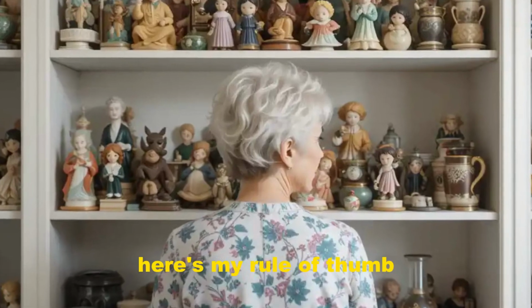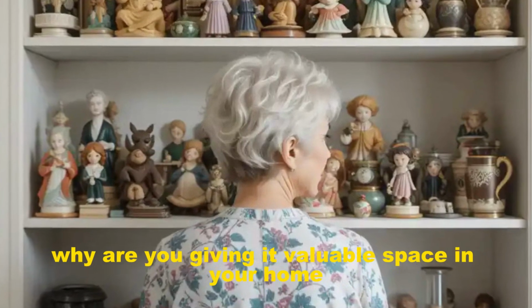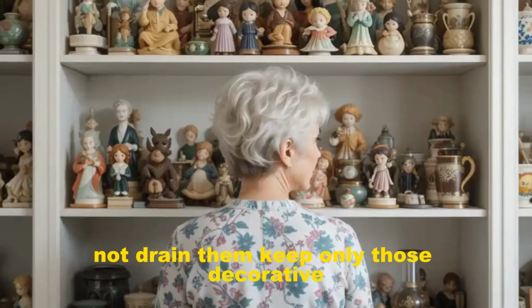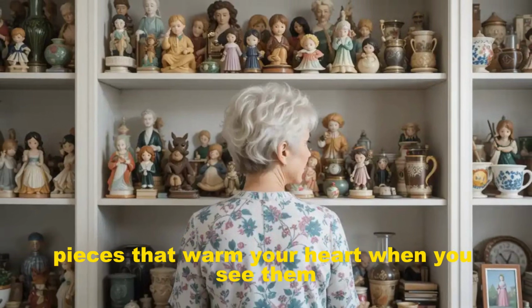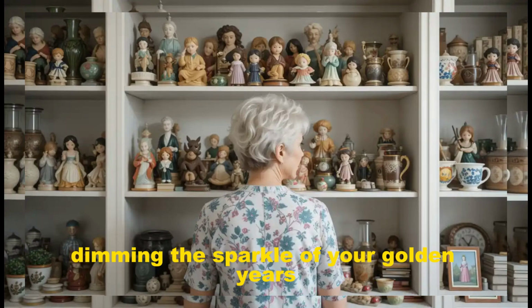Here's my rule of thumb. If it doesn't bring you joy when you look at it, why are you giving it valuable space in your home? Your surroundings should lift your spirits, not drain them. Keep only those decorative pieces that warm your heart when you see them. Everything else is just visual noise dimming the sparkle of your golden years.